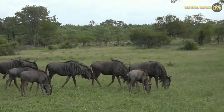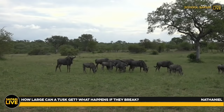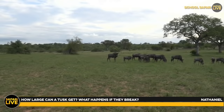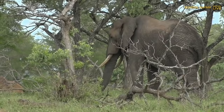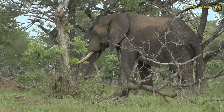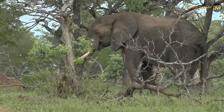Nathaniel, the tusks can get very, very large, up to 1.5, or I think there have been records of 2-meter tusks for very, very large elephant bulls, and they can weigh many, many kilograms. They're very, very heavy. Now, if they break off, which they do from time to time, they are collected and put in vaults to save them, because an elephant tusk, the ivory, is actually very valuable. So they are locked away if they find massive tusks that have broken off an elephant.